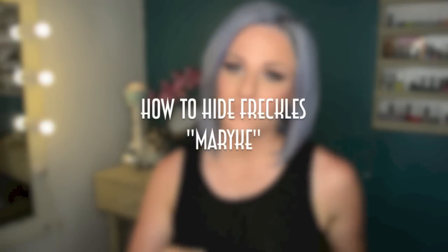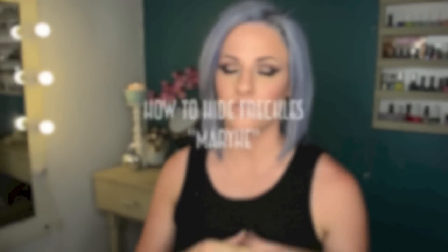So as I mentioned before, you really want to look for a full coverage foundation if you want to hide freckles. And then I definitely go to my MAC Studio Fix Fluid. This is the bomb.com when it comes to coverage, because I've done so many weddings with this, and the SPF I just kind of manipulate with powder, but apart from that it covers really nicely.